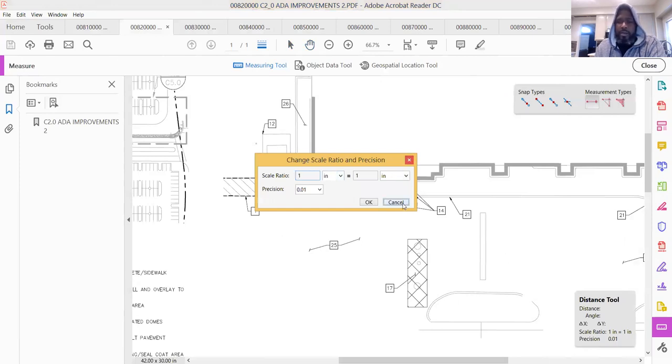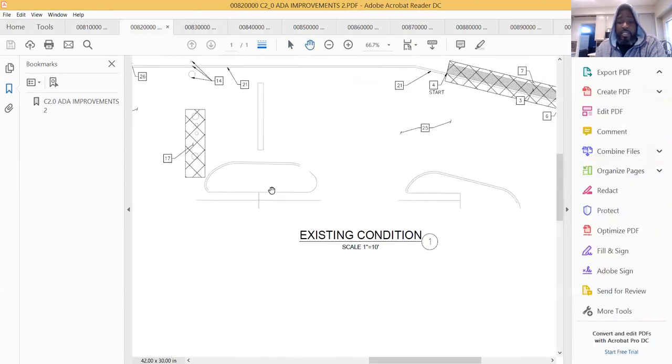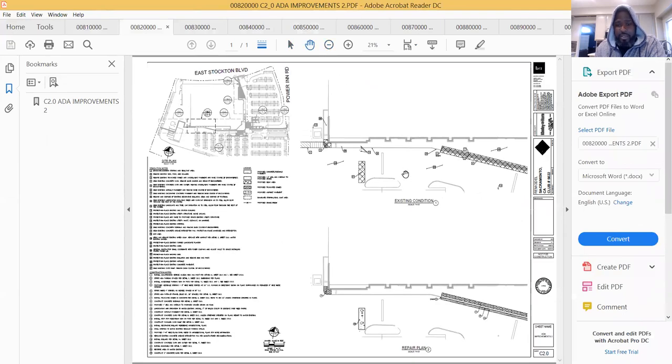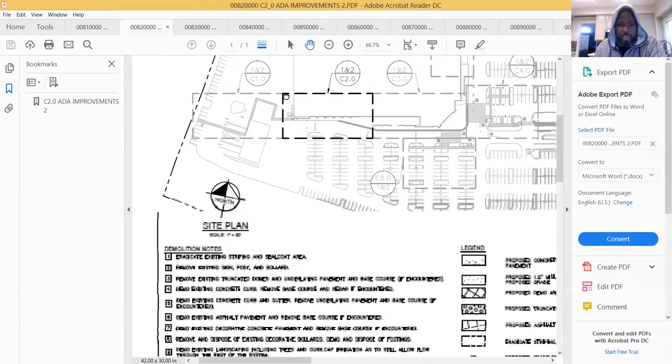So let's go back here. What is the scale for this area? And sometimes you've got to zoom out. There are different scales for different areas here. You want to make sure you're in the same area. See, here's a scale here. Looks like they're all the same, right? But there's a different scale here too. Look at this one. So you don't want to get confused here.